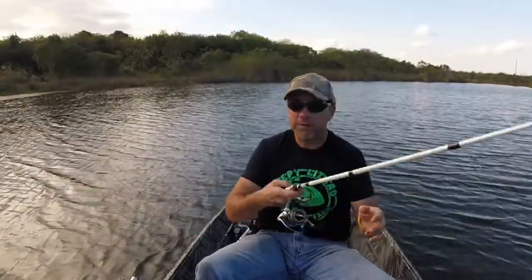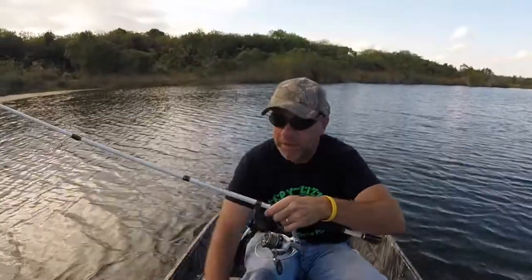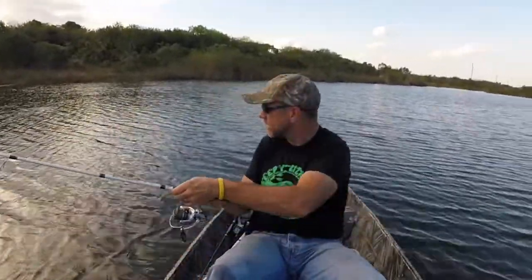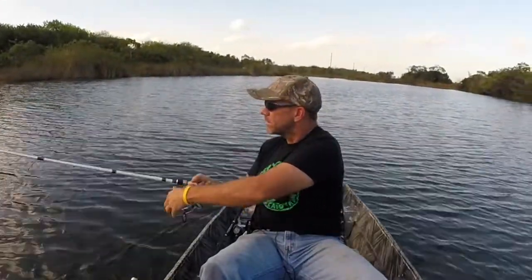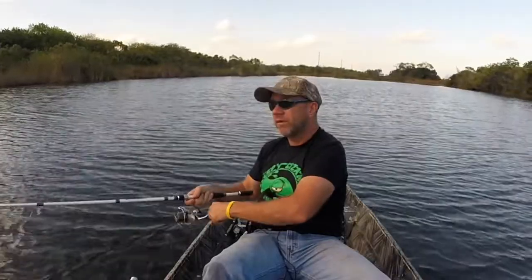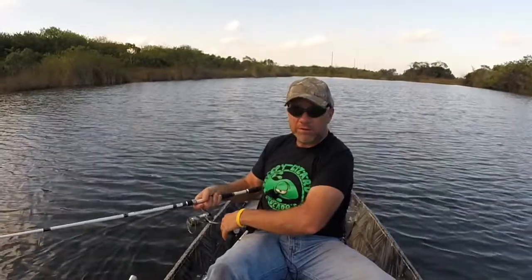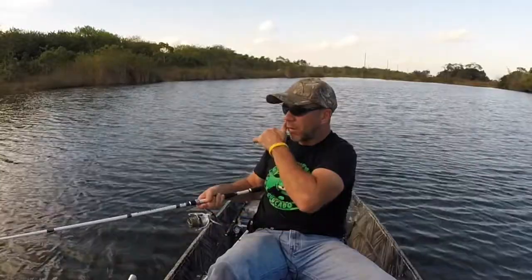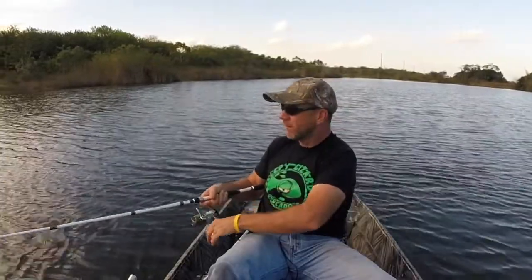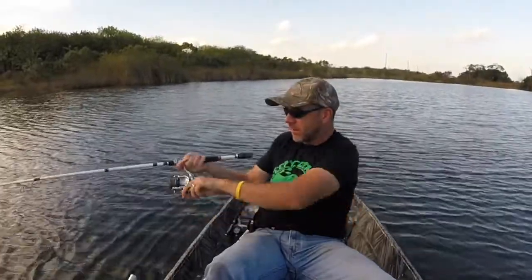Then the conditions changed a little bit. The wind picked up, a big dark cloud blew in, the sun went behind the cloud, and the fish actually stopped biting. They stopped surfacing, and even the little pecks I was getting went away. So I dislodged myself from the weeds on the north side of the pond, and I let the wind blow me down south. So now I'm at the other end of the pond. The wind seems to be dying down again, which is good. And that was probably the right move to make. So let's see what we got here.